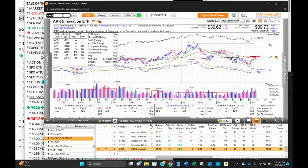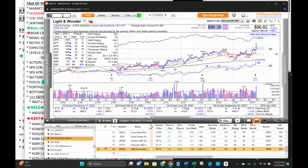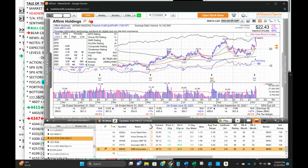And let's take a look at some standouts today. APP, big shakeout yesterday in earnings, but money flowed back into it today, up over 10%. LNW, former SCI, big breakout from this cup and handle base on earnings. And AFRM, the complete opposite of what you want to see after an earnings gap up. It broke out yesterday, fell back into the base, down 9.8% today.